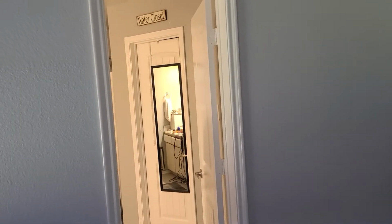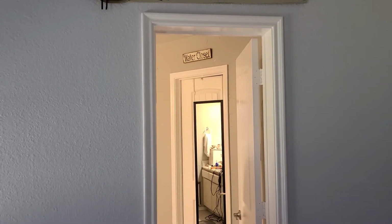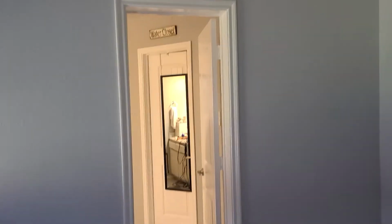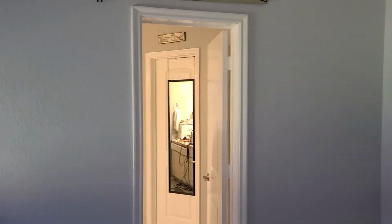We are putting a barn door on this small bathroom entryway that goes in from her bedroom to the bathroom, and we're going to replace the white door that you see here, and we're going to put a sliding barn door. So I'm going to go outside and see what Tristan's doing.